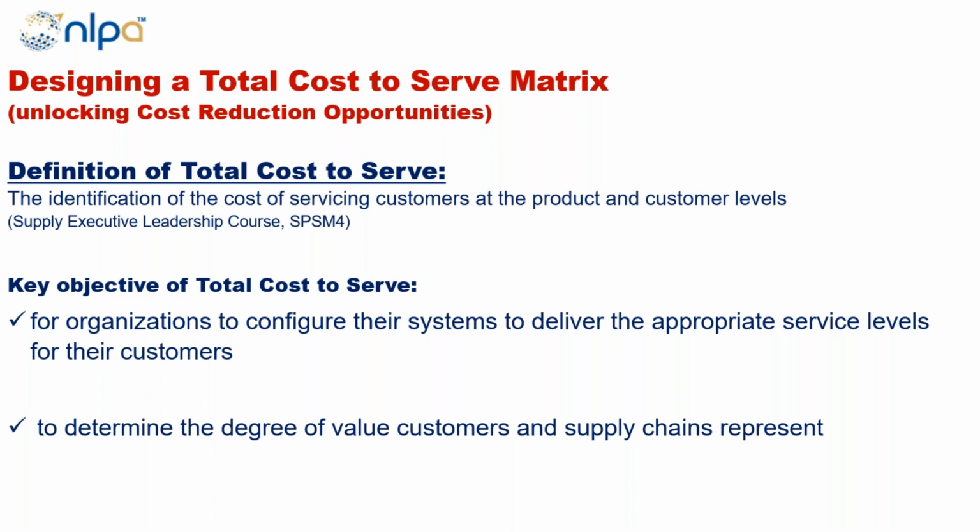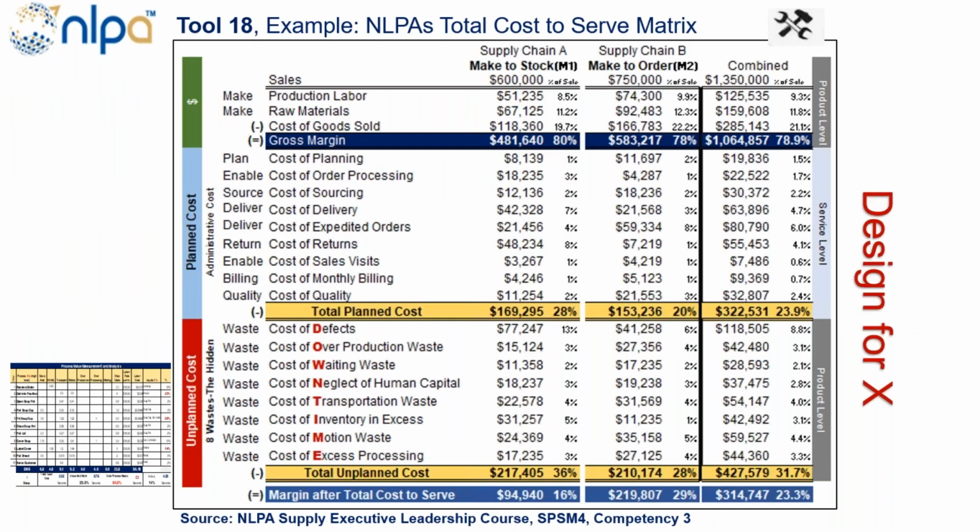So we have to take a strategic look, leveraging total cost to serve from a strategic dimension, to see where we could unlock or avoid or mitigate cost. So this here is the NLPA's total cost to serve matrix. And I highly recommend that you all build and leverage something like this. Again, this is tool number 18 in our supply executive leadership course.